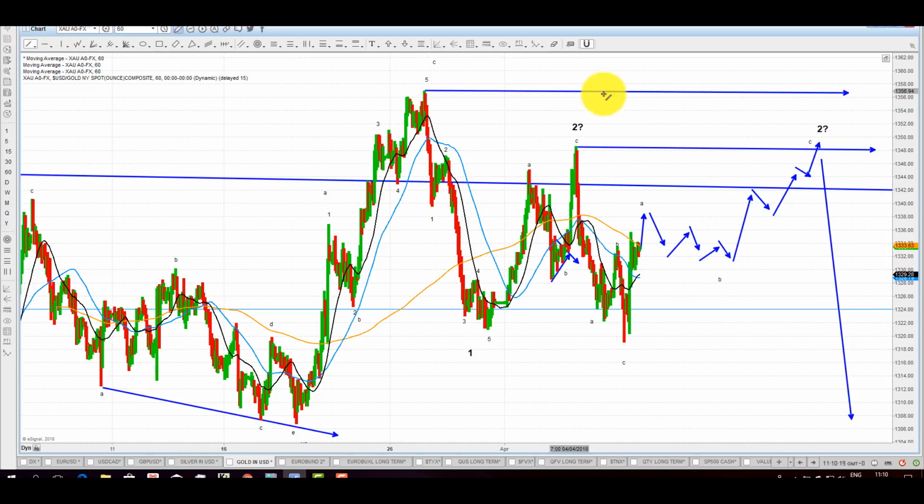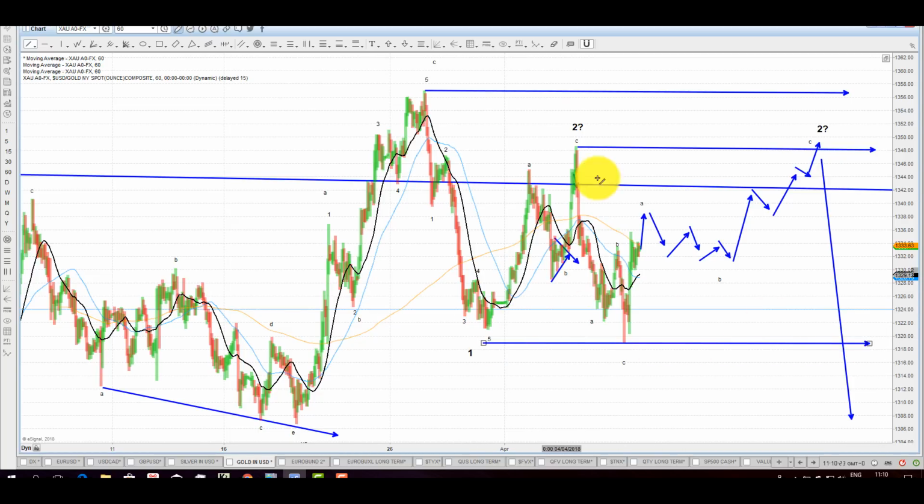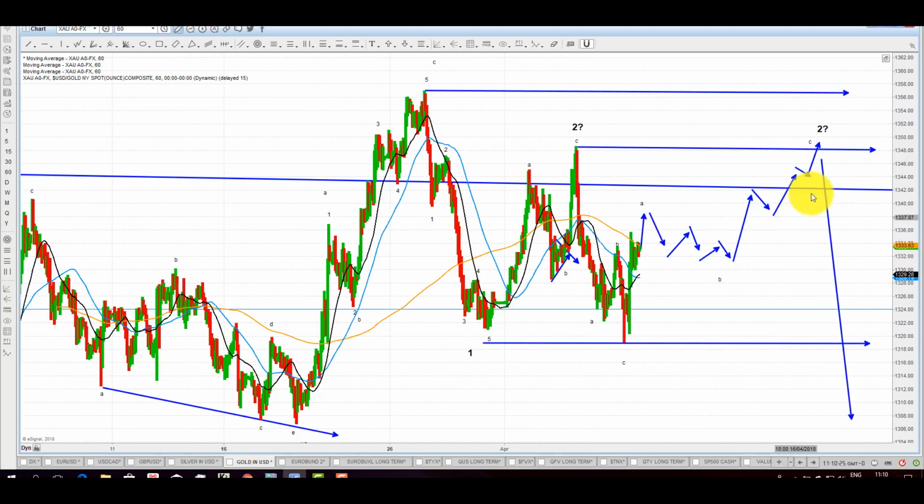This is important, very important. Okay, what it does here over the next 2-3 trading days could take the shape of various combinations of ABCs, but these are critical levels right here. Pop its head, sink, fine, we could be done with the second wave. Pop its head above this level, we have to reassess the situation. Breaking through this level, we could be on our way to much lower lows in gold.